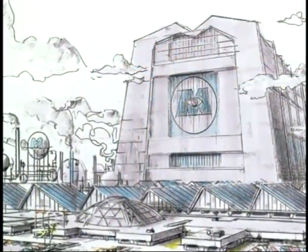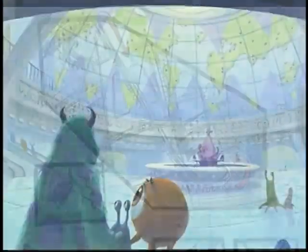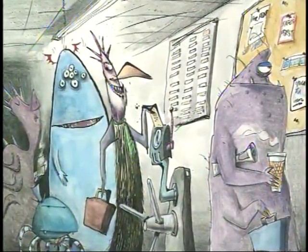The other was Monsters, Inc., the factory. We really wanted it to look like it was a working factory. We tried to communicate in the factory design itself that there were areas for the executives and for the union workers and for the people that clean up. So each character had its sort of home base.